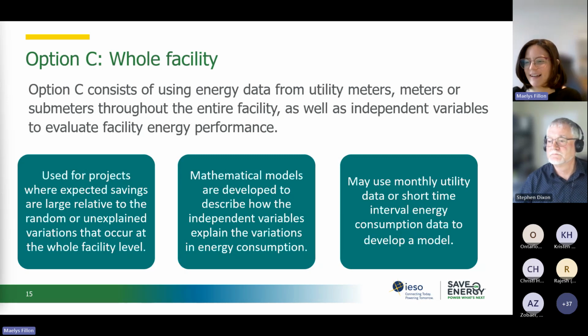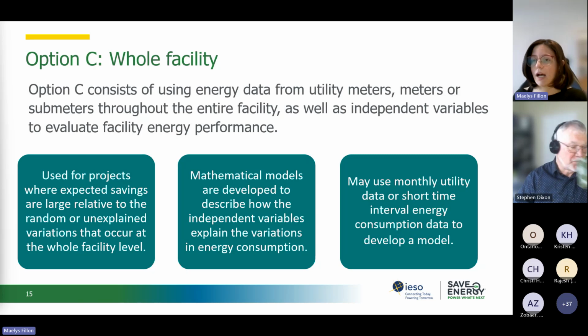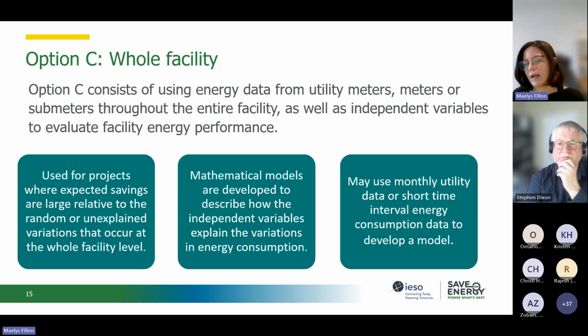Thanks, Mintu. Just going back to this option C versus option D, that's the other thing that Stephen was mentioning, in terms of cost, option C is very light because you already have all of this information. Whereas option D, usually you need to hire an external energy modeler, someone that really knows how to use these software. So that can be a decent chunk of your MNV budget going to that person or that company. So it really depends on the route that you want to take, but usually option D will be more expensive than option C.